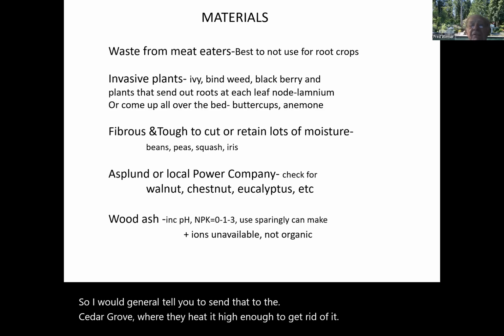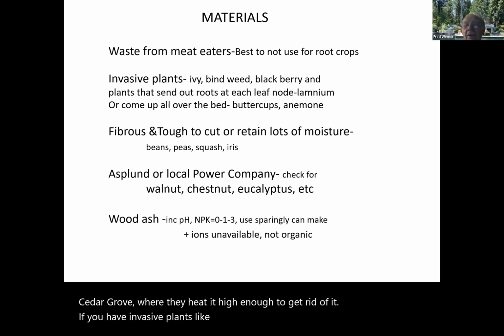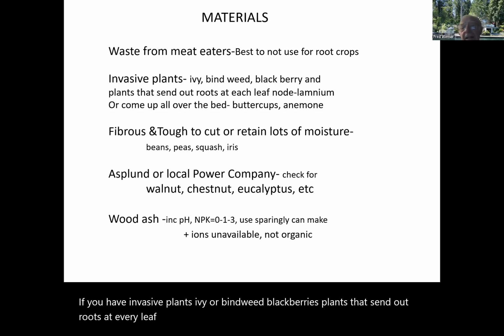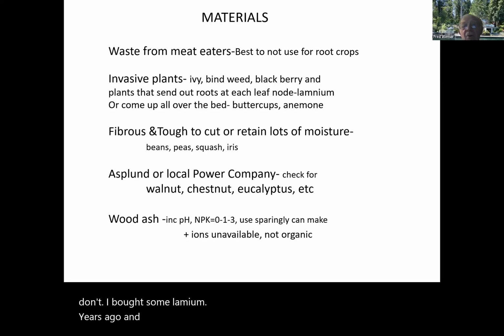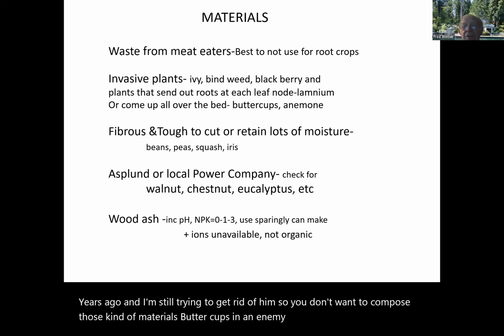If you have invasive plants like ivy or bindweed, blackberries, plants that send out roots at every leaf node, like lamium, there's some I like, but there's some that I don't. I bought some lamium years ago, and I'm still trying to get rid of them. So you don't want to compost those kind of materials. Buttercups and anemone are in that category also.